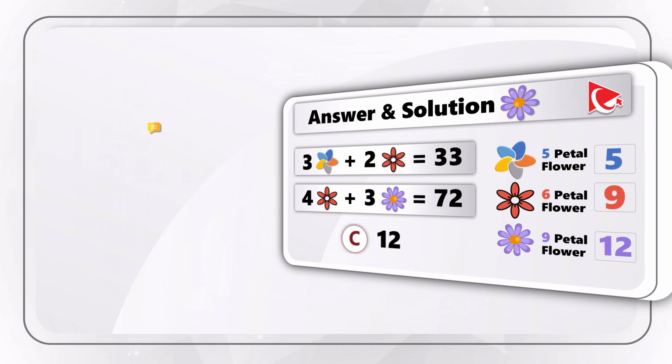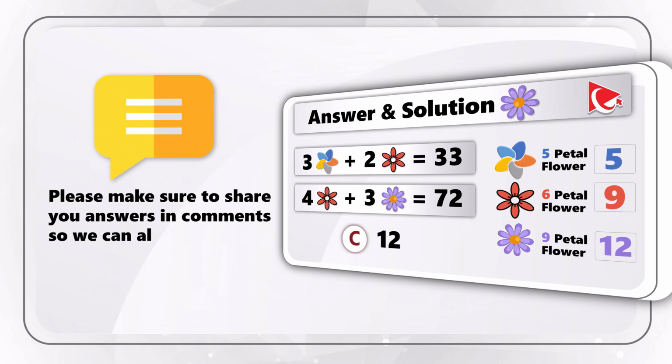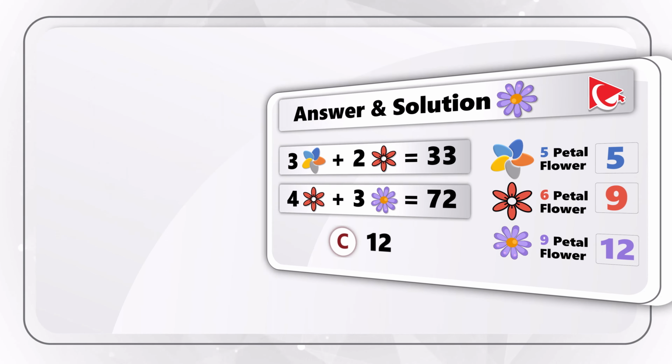Do you know how to solve this problem simpler? Please make sure to post your answer and solution in comments so we can all learn.